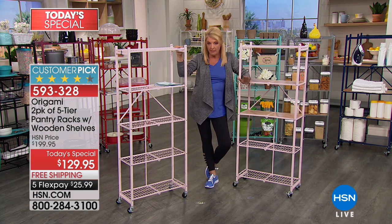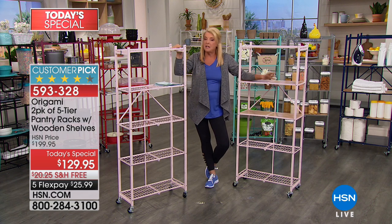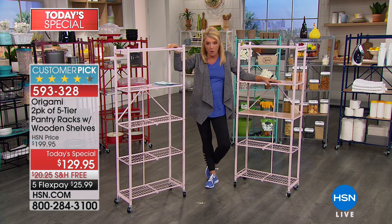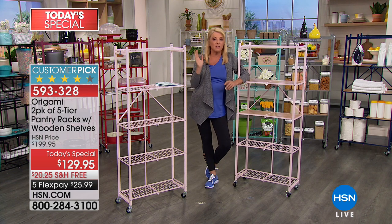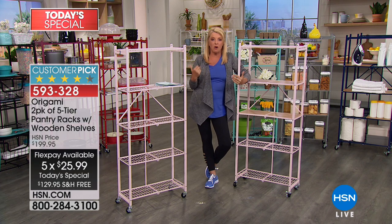That's why I got mine today. I'm not silly. I'm not foolish. I understand how cool this is. And you get both, but not obviously doubling the price. Now, the shipping total you're saving by shipping both of these is $22. So it's great to have that free shipping tonight as well. And I loved it. I used it. The 5 FlexPay, oh, I'm all in. It was under $26 to get these home, and you can do the same.